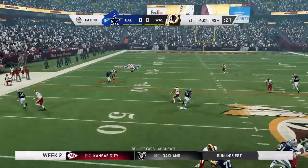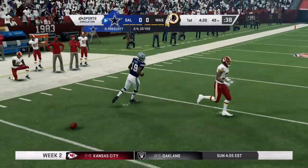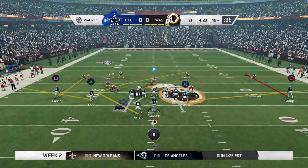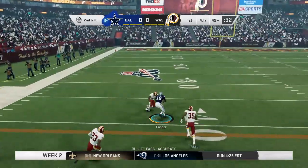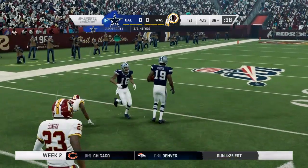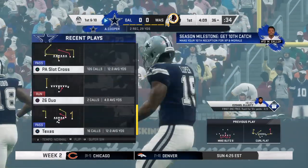Prescott on first down, and that's going to be incomplete. Too tough to hold on to that one. It's 2nd down, so now 2nd and 10 after the incompletion on first down. And again, it's Prescott, trying for Cooper again. This time he finds it. And he is tackled inside the 40, not quite to the 35.